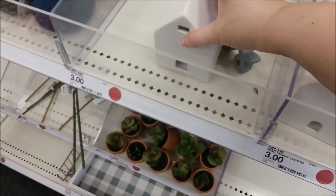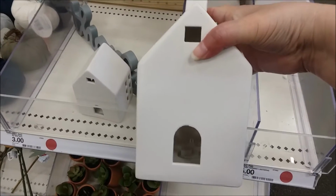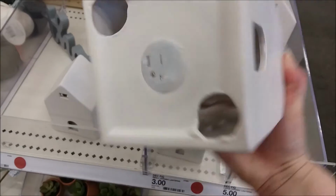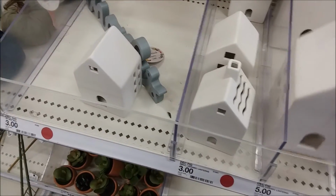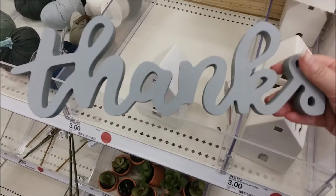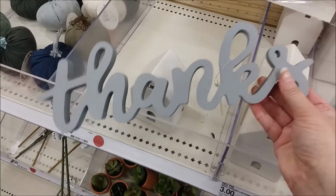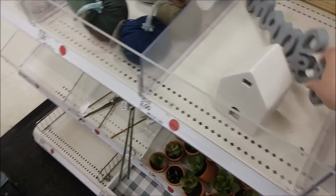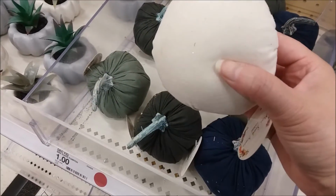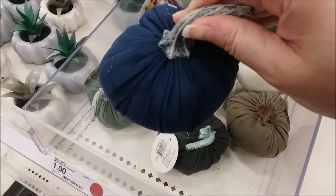I think that should be coming up in here. Is that the bigger one? Yeah, that's the bigger one. That one was $5. I thought those were really neat, and I was pleasantly surprised that I found them, and I did snap a couple of those up. And this is a gray thanks sign. That's cute. That would look nice in my kitchen, which is gray. And we have some little blue and white and gray and green pumpkins. Those are a dollar apiece, of course.